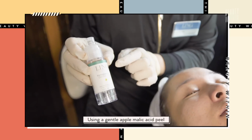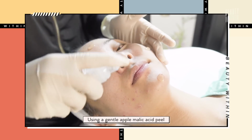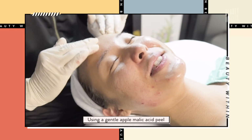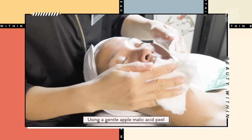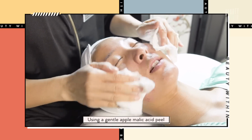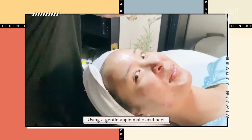Like at Ling, we used the malic acid peel, and then she used, I think for you, the apple. Yeah, that's the malic. So for some people, not only will these ingredients exfoliate that top layer of skin, but it will also simultaneously push out that gunk and impurity that's lying dormant underneath. So yes, that's why it happens.